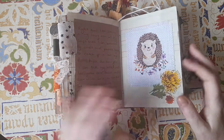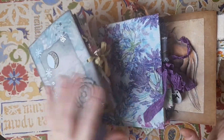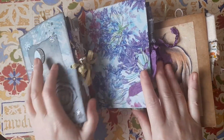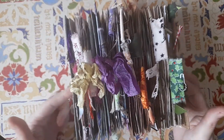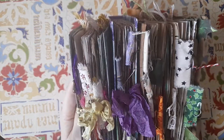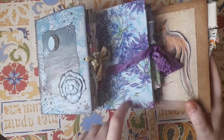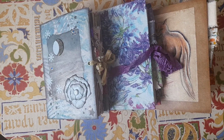And with these, let me just show you, I got to use 3 journals that I've had in my stash for about a year and a half that I hadn't used. Look what it looks like. It looks so yummy completed, even though they're 3 separate journals. How yummy does that look? Anyway, I got to use 3 journals. Well, I made that one, so actually I got to use 2 journals from my stash.